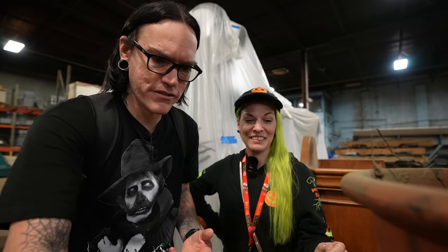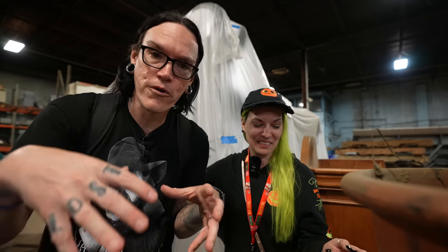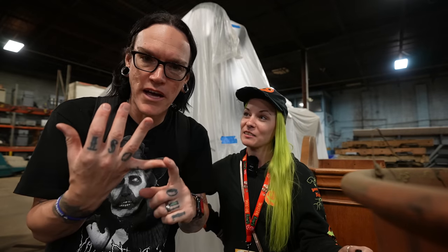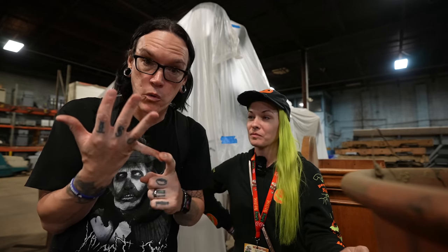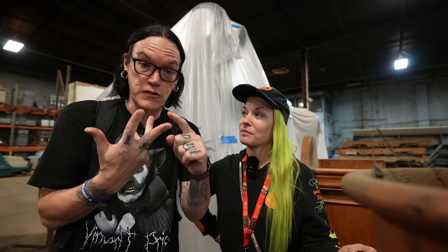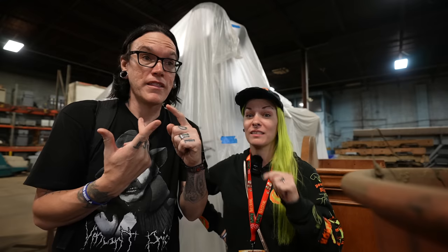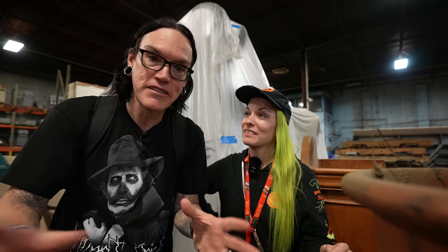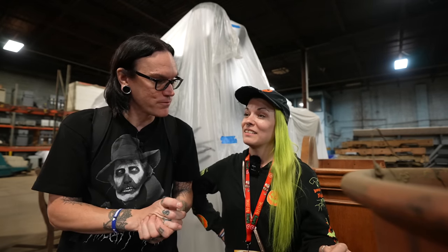Right now we're in the warehouse. Probably one of my favorite places here because this is where they make the magic. They fix the ghouls, the monsters. This is a storage area. They make scenery. Right? And we got to roam around it and have some fun.